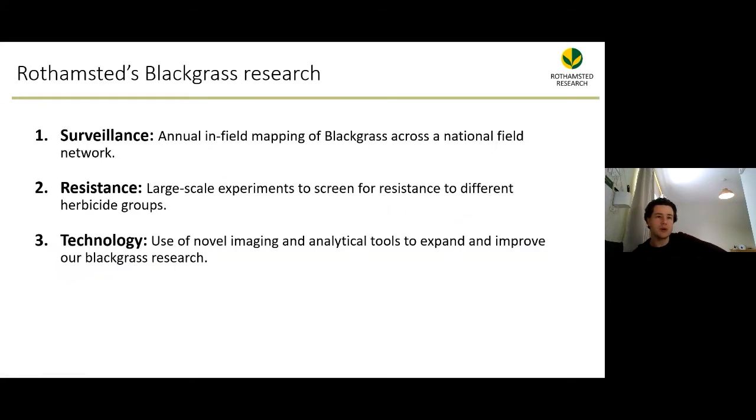In this talk, I'm just going to highlight three different approaches that we're using in our research and how we hope that might help to tackle blackgrass problems in the field. I'm going to talk a little bit about surveillance, and in particular our annual mapping of blackgrass abundance. I'll give some examples of resistance testing that we carry out at Rothamsted, and I'll mention some of the novel technological approaches that we're using to help to develop and expand our blackgrass research.